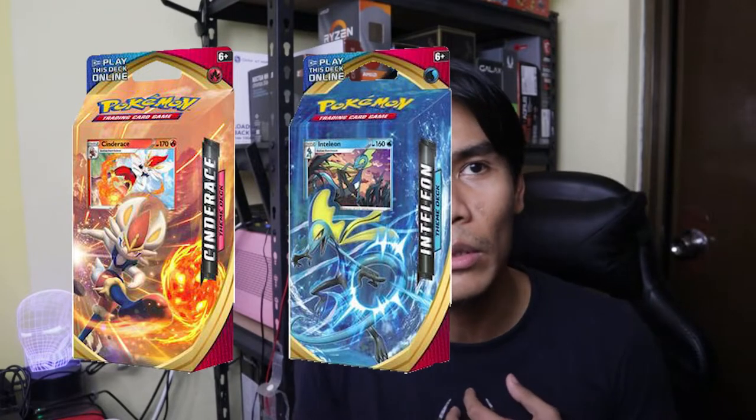Later on, in the season of opening Pokemon TCG products, I might show you my other theme decks of the Sword and Shield era. We still have the Cinderace, Inteleon, and what's the other one? Rillaboom theme decks. We also have the Vivid Voltage theme decks of Charizard and Dreadnought. So we will have another time to open those. I'm also still tracking some of the previously released decks, like the League Battle decks of Pikachu and Zekrom and Charizard and Reshiram. I already have those in my stash, so I'll be having another video for that. Stay tuned for all of those theme decks, League Battle decks, and V Battle decks that I'll be opening on the channel.